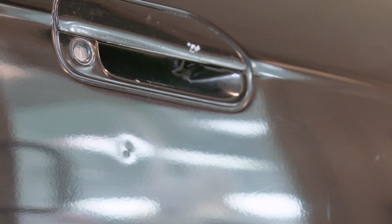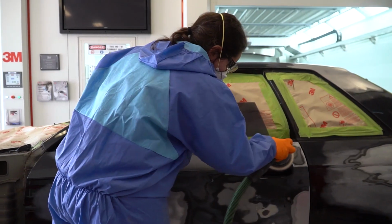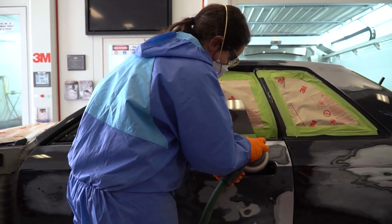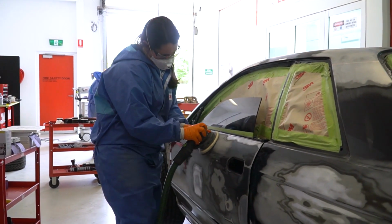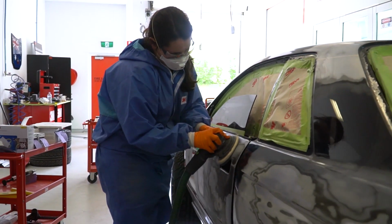There were imperfections in the paint layers underneath the base and clear that you could actually see. So the primers that have been used before, they look to be sort of water ingress, maybe from dirty air lines, compressors not being filtered properly. And so the more we tried feathering back the old paint, the more flaked away, just because that primer hadn't adhered properly. So we did fight that a little bit.